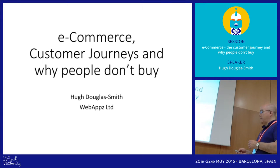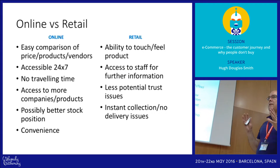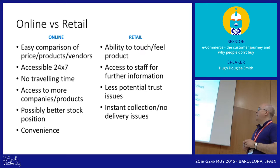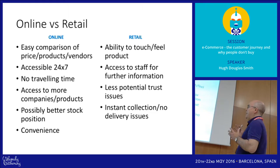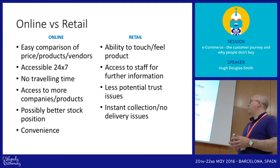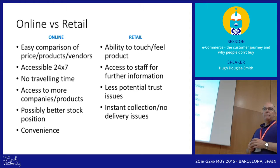So if we're talking about e-commerce, let's start by just thinking about the difference between the online world and the traditional retail offline world. In online, you can have very easy comparison of products. You can visit many, many stores from the comfort of your armchair. It's accessible 24/7. You're not constrained by opening hours. There's no traveling time. And you get access to many more companies and many more products. Potentially, there's better stock positions with warehouses supplying stock straight to you rather than a local retail agent. And it's very, very convenient.